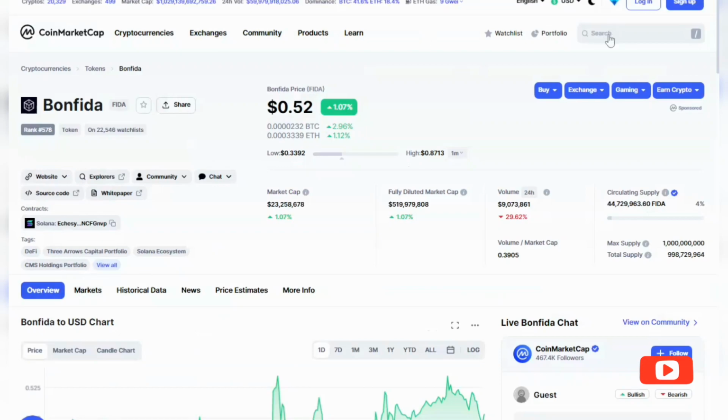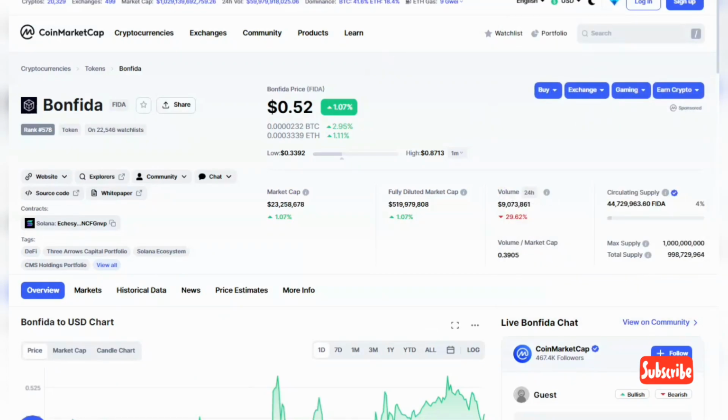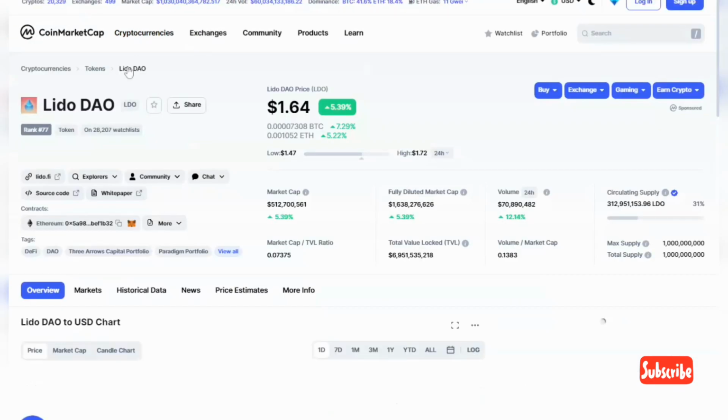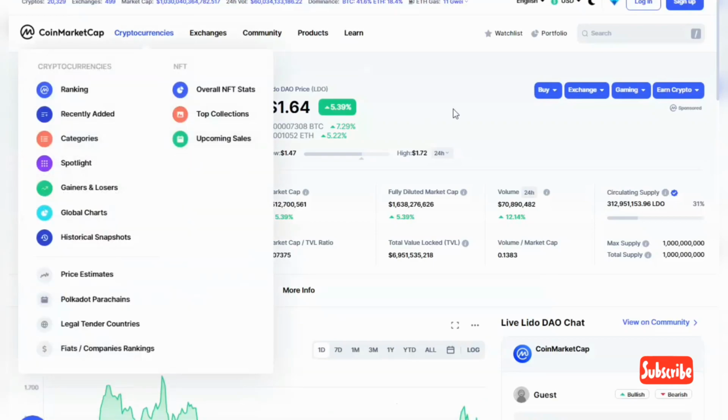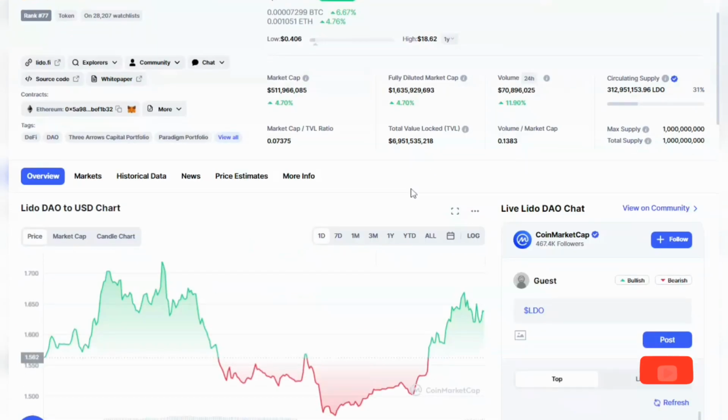Then also for Lido, LDO, let's check out LDO, guys. So this is basically how you do your research to see how far these projects are. So Lido is currently doing well. Check out the 24-hour volume. It went from $0.4 to about $1.89 within a month. So I think that's the ATH, the all-time high. Okay, no, it has gotten a higher value than that.